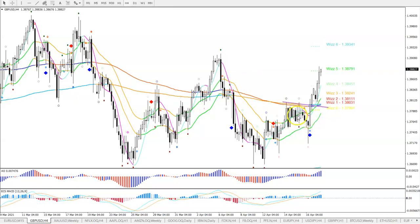Again, not able to close above that. Big wicks here, a lot of indecision. Price just not able to break that resistance. And the importance of the 144 EMA is also explained in my SWAT course. And yeah, you can see it bounced instead of making that break.